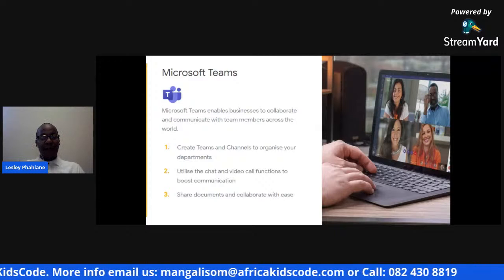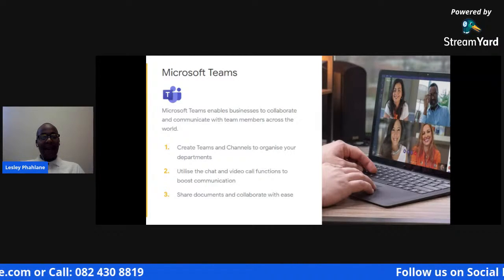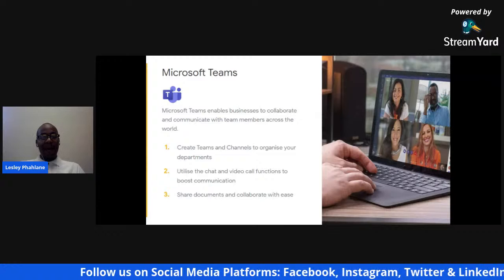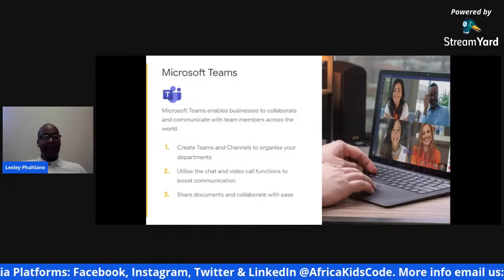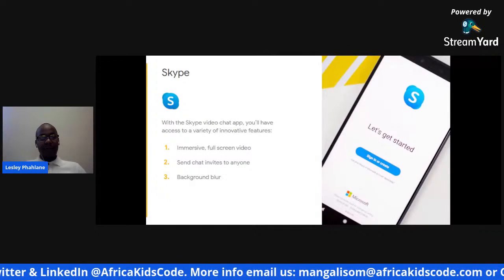You can also share documents and collaborate with ease. Use the add function to tag or notify team members. Microsoft Teams is included in your Microsoft 365 package.